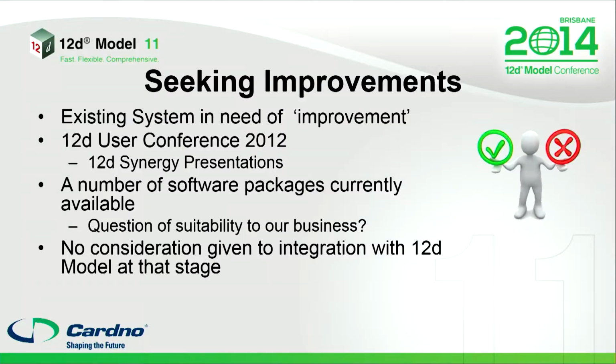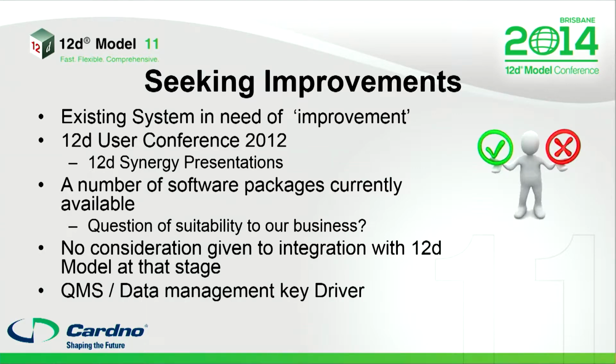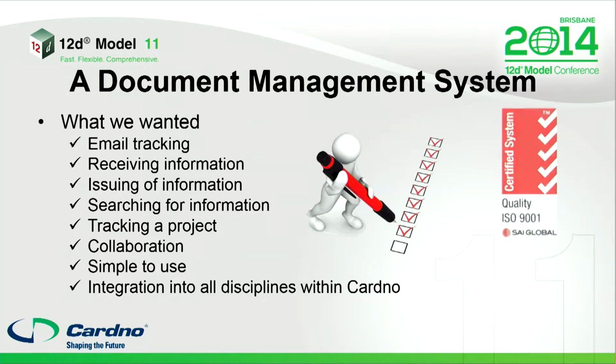At that time, we weren't even considering integrating Synergy with 12D Model. We were purely looking at it from a management and data point of view. So our quality management systems and our data management is really the key driver for why we were looking at Synergy. So document management system, obviously a lot of those items there are key things that we wanted to ensure we could do, and as with any system, everyone else will have similar drivers. And the bottom one's probably the important one from a company perspective as well. We need to ensure that it could be integrated into all the other disciplines within the business.